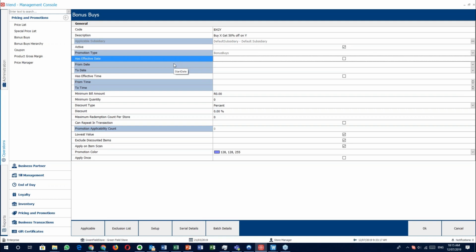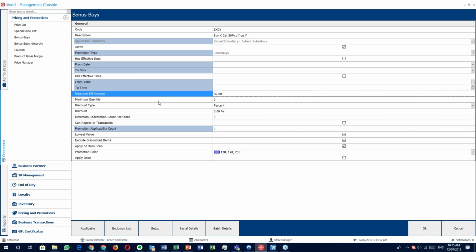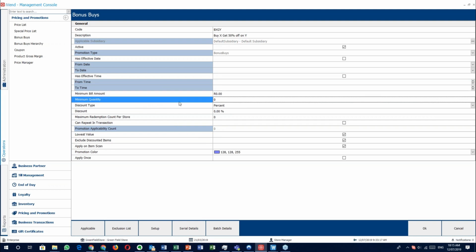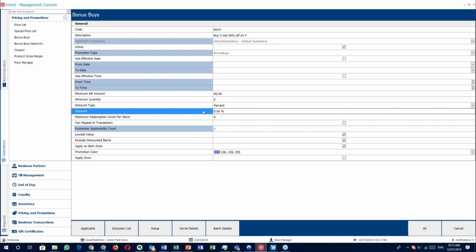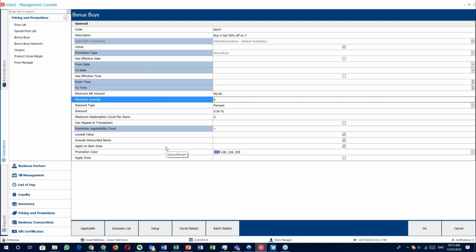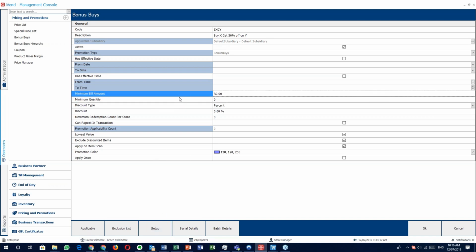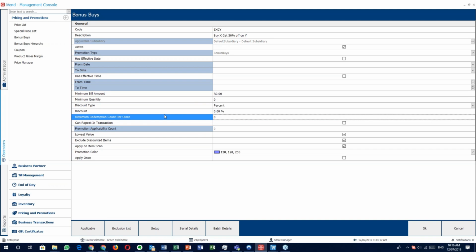But with this, effective dates, so from this date to that date, effective times from this time to that time. So yes, you can actually set it from 12 o'clock on Friday to 9 o'clock at night on Sunday. This promotion will run. Okay. Minimum bill amount, you must spend this amount to trigger this promotion. Bill quantity, you must buy this many items, and then the promotion will trigger. Discount type, and this discount type over here is for the overall promotion, such as these minimum bill amounts and bill quantities. If you're going to set it up per item, you then go to setup, but for the moment it's just minimum bill amount, bill quantity, discount type, and discount percentage. And then there's maximum redemption count per store.